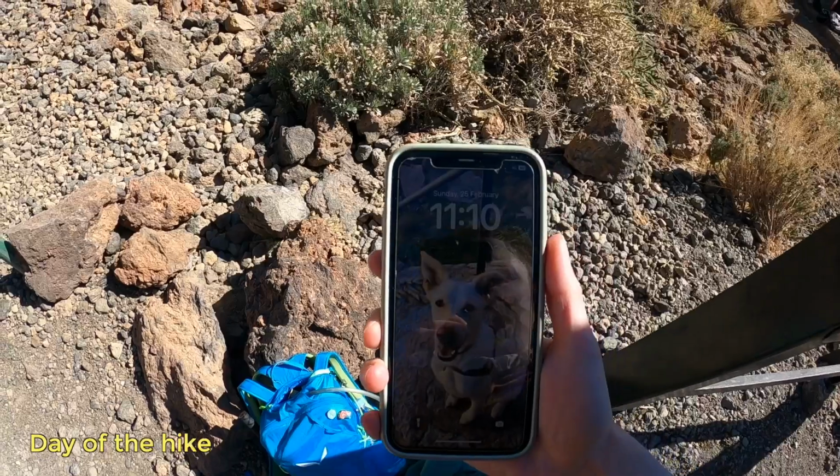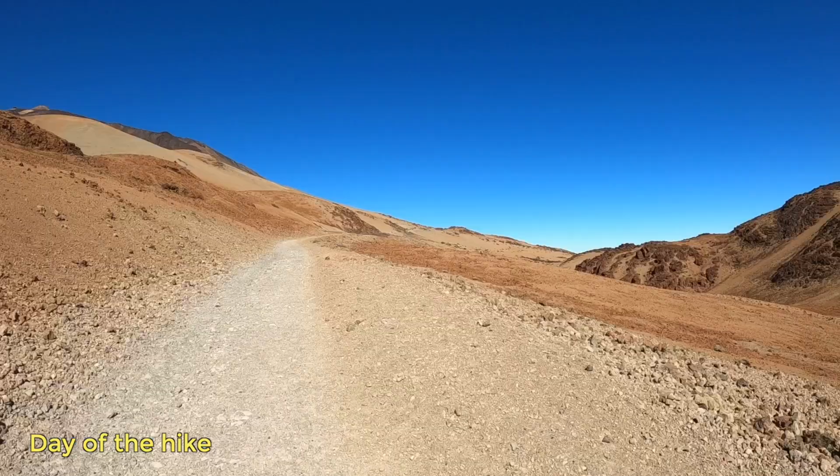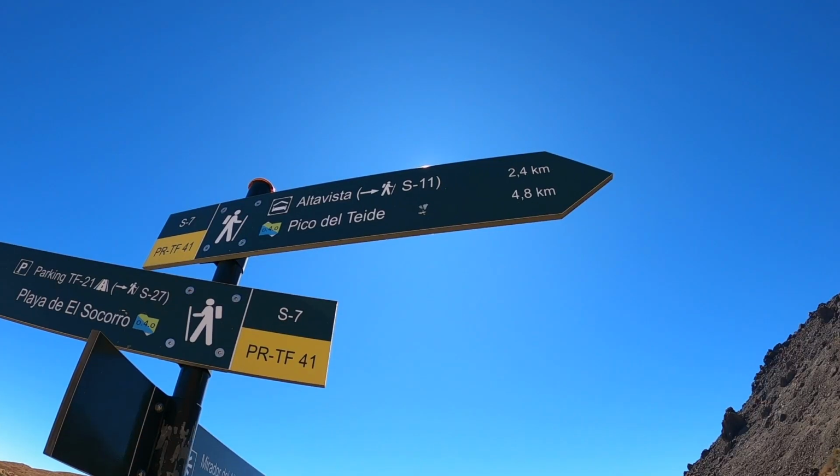Starting this at 11:10. Let's go. Challenge accepted. Before that, here's how you theoretically hike Mount Teide.